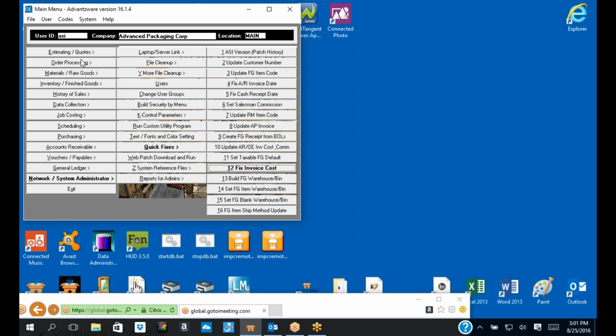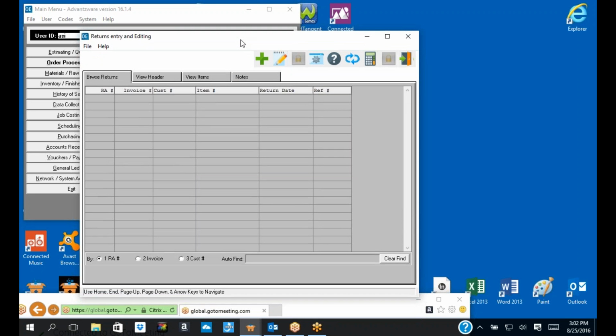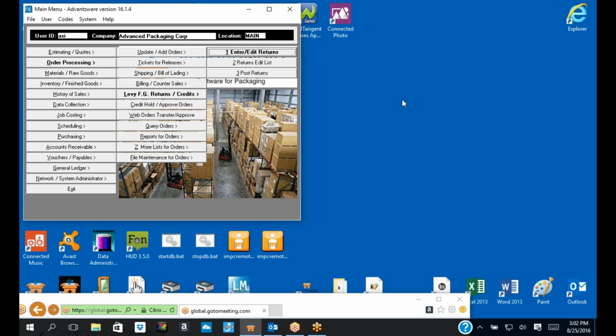The only way to create a credit memo is through the levy returns process. Levy returns, which doesn't create a bill of lading, will create a receipt transaction, which we call a return receipt, and then it'll simultaneously create a credit memo for the receivables. But when we do a negative release, that creates a negative bill of lading. When you post a bill of lading, it creates an invoice, but with a negative quantity and negative dollar amount, which is basically the same as a credit memo.